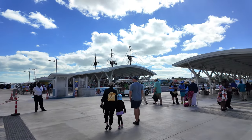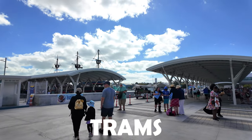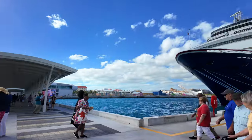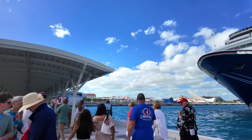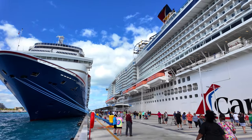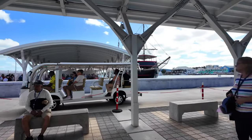Okay, let's go up. And there's something else that's new here, guys. They have the little trams that will come and pick you up and take you back and forth from the ship. People with limited mobility, this would be perfect for you. There's one of the trams.